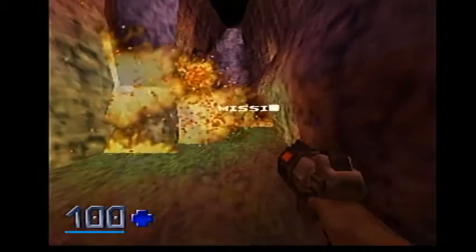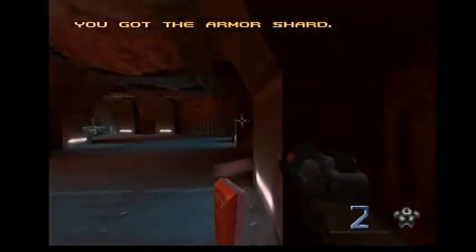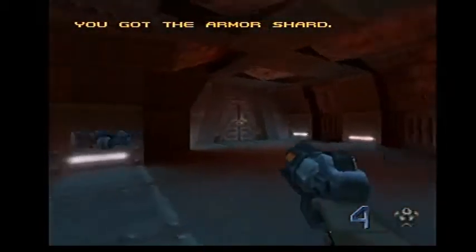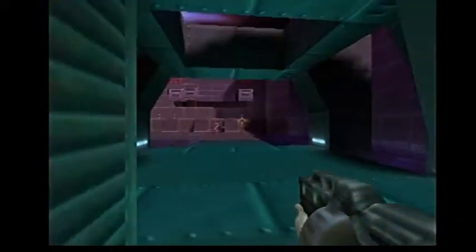So Quake 2 for the Nintendo 64 was released in 1999 and was made by id, but it was published by Activision and it was developed by Raster Production. They're the ones that transferred it to the N64.